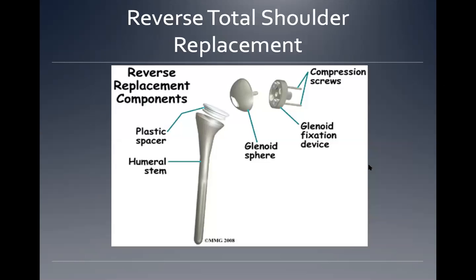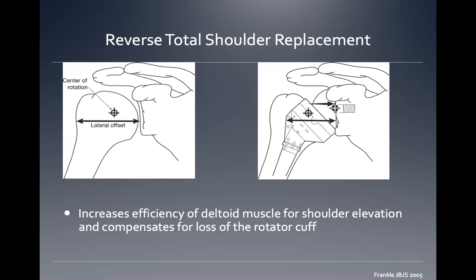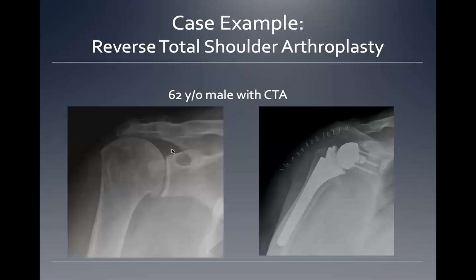And this is the only surgical option when you have that clinical entity: reverse total shoulder replacement. Dr. Cohen's going to talk a little bit more about this in detail. But in general, it's a device, a prosthetic, that's placed that reverses the way that a natural shoulder is shaped, where the ball and the cup are reversed. And this increases the efficiency of the deltoid muscle to allow for shoulder elevation and compensates for the loss of the rotator cuff tendons. And this is just an example of one that I did a couple of weeks ago. This is a 62-year-old male with rotator cuff arthropathy. You can see the arthritis in there, and we performed a reverse shoulder replacement.